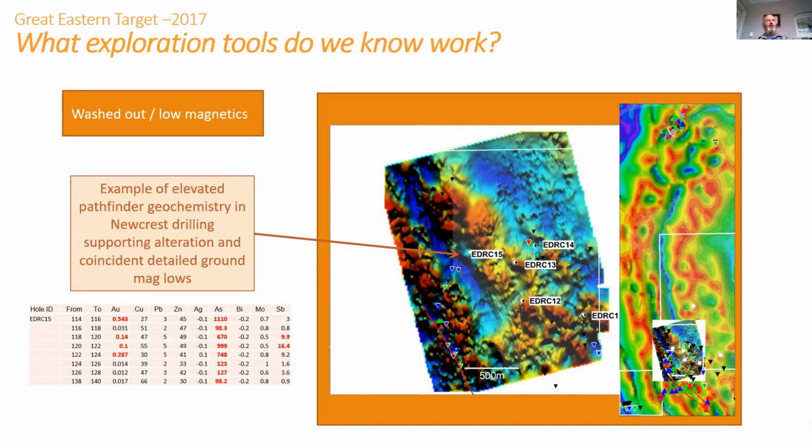What exploration tools do we know work here? Well, Newcrest and the work they did were able to demonstrate that where they hit zones of magnetite destruction, which we can see in some of these washed out zones of magnetics, these guys hit mineralization. They hit about 10 meters of 0.2 gold with some arsenic and antimony, so a distal metallogenic package there as well. So that gives us a big tick in terms of the project and being able to use that as one of our regional target defining tools.